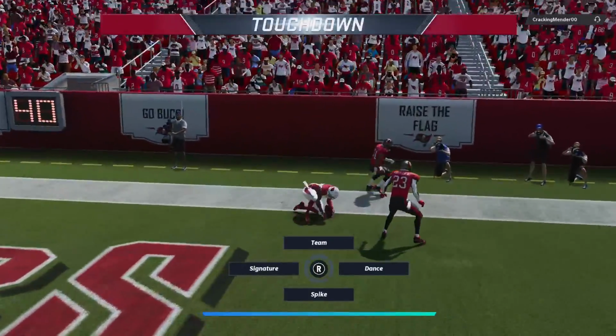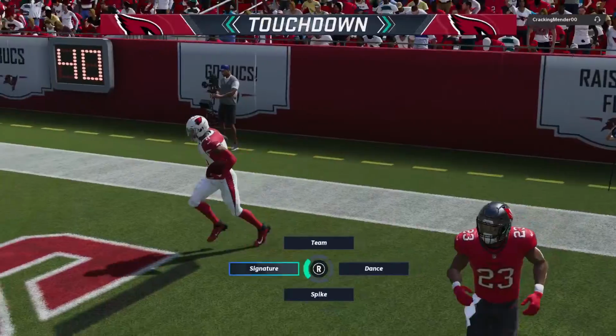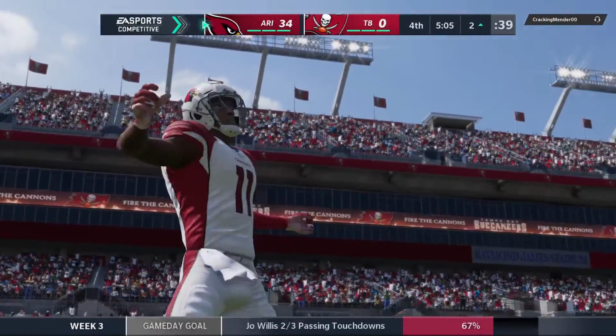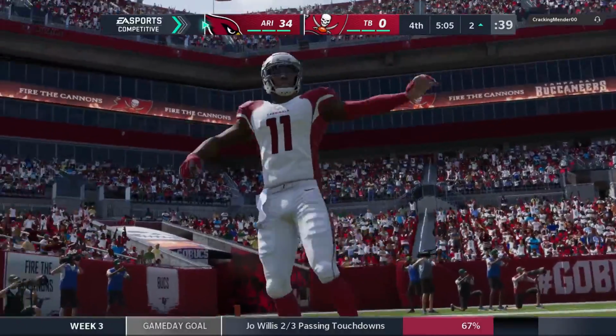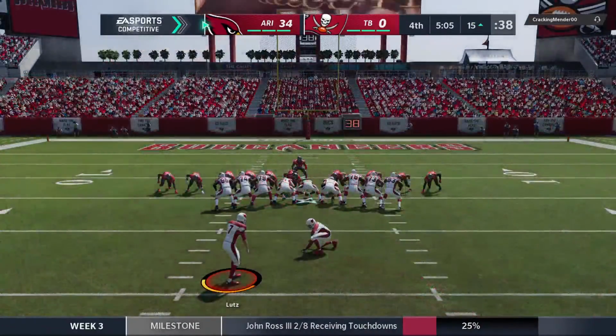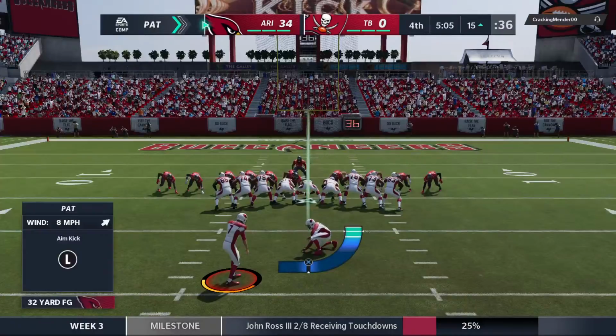He's got his man. It's caught in the end zone. Touchdown, Arizona. John Ross, his 2nd touchdown on the season. And the Cardinals turning that interception into a touchdown. For the point after. Well, they just continue to roll.